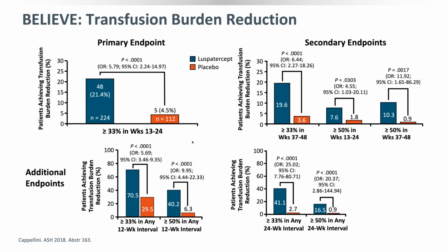And these were the results, and these were published in the New England Journal earlier this year. The primary endpoint was met with about 21% of patients who are on luspatercept having a 33% or greater reduction in transfusion requirement compared with 4.5% in the placebo arm. And then the secondary endpoints were also all met with statistical significance. And you can see in the graphs here that there was either a 33% or 50% reduction in transfusion requirement at the various time points that were considered.